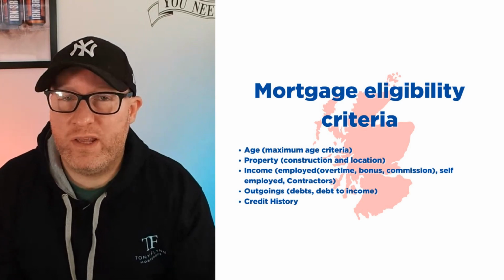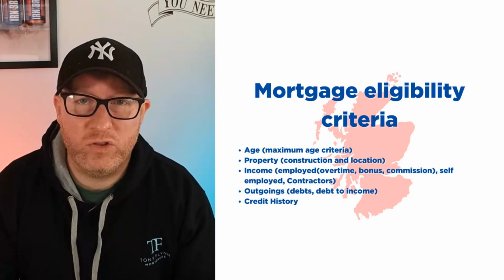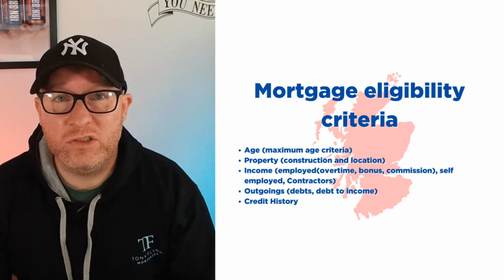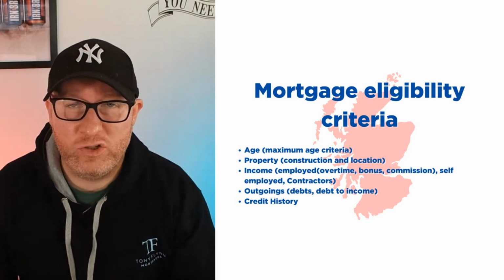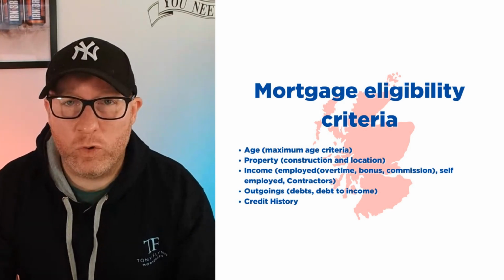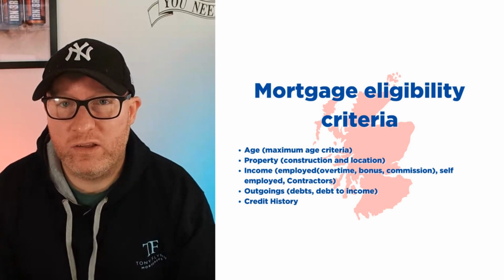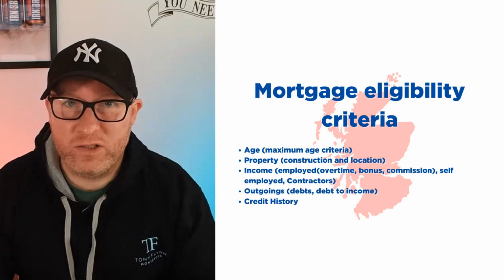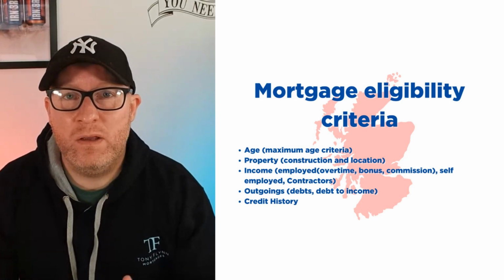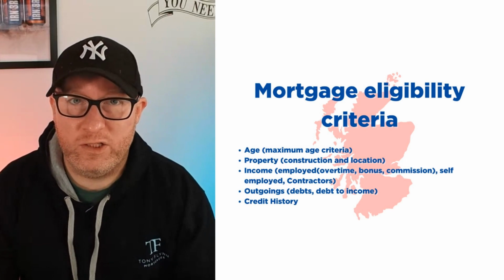If you're self-employed, very, very similar. There's lots of options out there for people who are self-employed, whether it's 1 year accounts, 2 year accounts, whether lenders are taking an average or looking at the most recent years. So when doing your affordability checks, make sure that you're going to meet the lender's criteria. And then we've got contractors. So different types of contractors. You've got IT contractors or day rate contractors. And you've also got CIS contractors. Make sure that you're taking into consideration what the lenders are going to be using for your specific type of income, and make sure that you're going to pass their affordability checks.